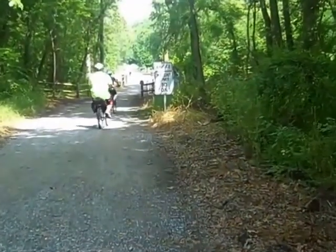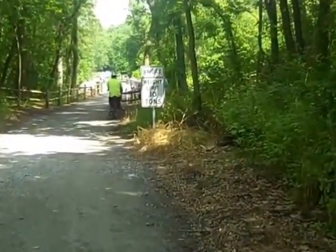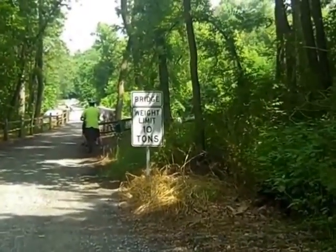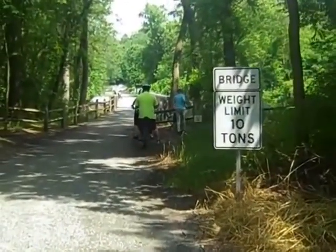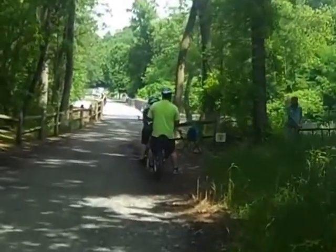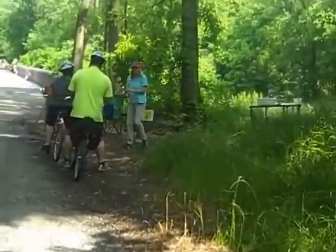I'm approaching the bridge. Chickies Rock was about maybe 10-15 minutes back, so that's not too far up to this bridge. And the sign says here the weight limit's 10 tons, so I guess I'm safe to cross. I don't think I put on that much weight. But right up here at the bridge is where there's a nice waterfall and everything off to the side.